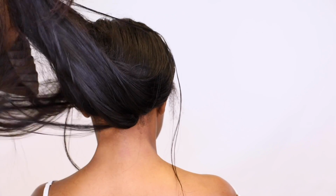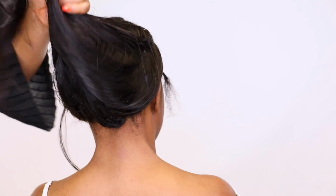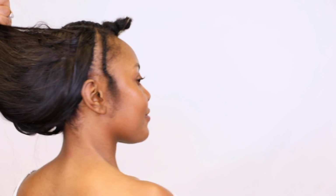For those of you who like to do your hair yourself, you can actually buy this. All you need to do is just stick it down. See? And you're good to go. Easy peasy. So that's it.